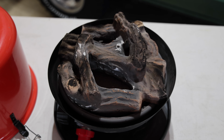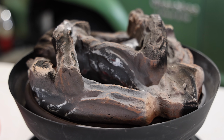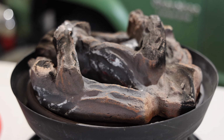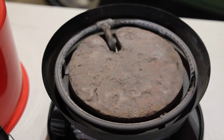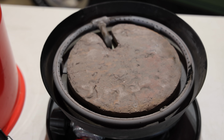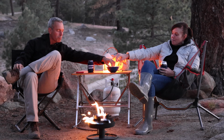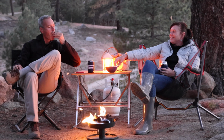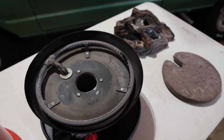One thing I really like about the Little Red is it does not have lava rocks. It has a realistic single-piece looking log that hasn't created any dust. There's also another plate below the log, and these work well in creating a natural-looking campfire. This unit is rated at 65,000 BTUs, putting it in first place in this comparison.